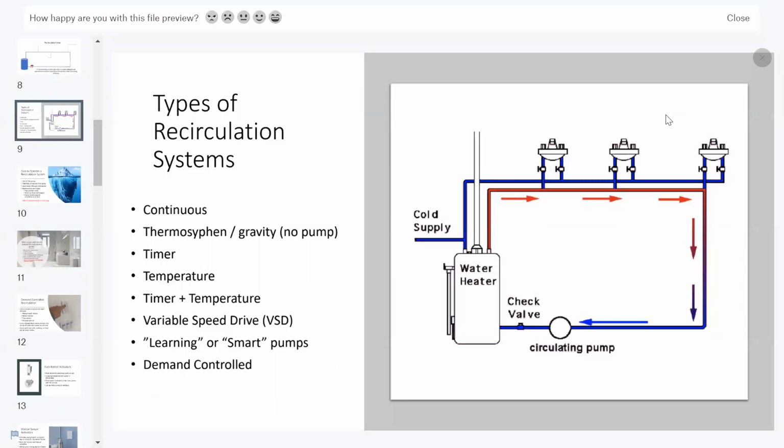Temperature control, otherwise known as an aquastat, basically turns the pump off when hot water has circulated through, and it just turns the pump on and off to maintain a constant hot water return line temperature. It's still pumping hot water more frequently than it needs to because you're maintaining hot water through your loop even when you're not using hot water. And then there's a combination of a time clock and an aquastat, which is probably the most common type of system that we see out there.